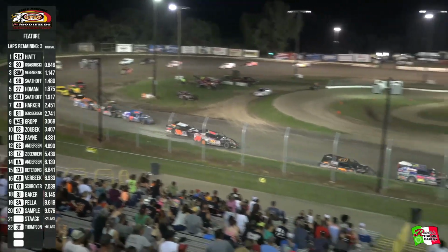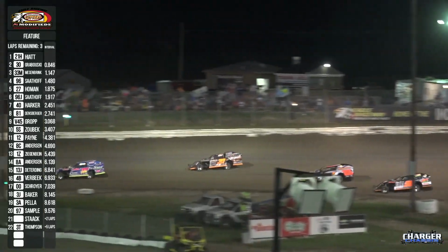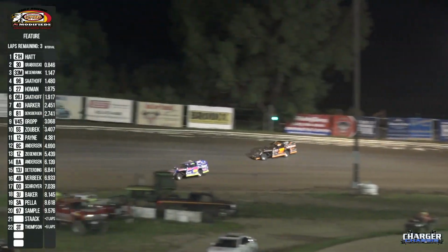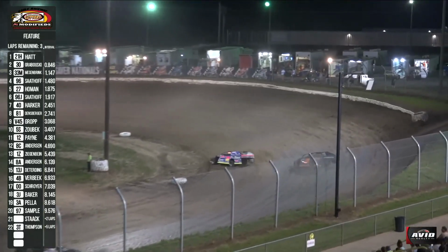All right, Shane Hyatt gonna hang on to the advantage as they cross underneath the flag stand with a hard-charging Jordan Grabowski running in second. Hyatt's been liking the low side in that 21H. But Grabowski likes the high side at 3 and 4. See if he can rip the lip. 2 laps left to go. There goes Grabowski with that big run, but Hyatt's gonna hold on to the lead.